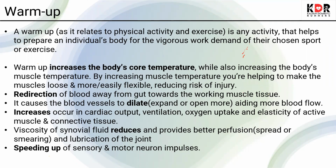Another important thing is that in our joints we have what is called synovial fluid, which keeps the joint lubricated. The viscosity reduces, so it starts spreading better and helps in lubrication of the joint. Okay, and lastly, your overall sensory and motor reactions, the speed at which the impulses are being carried, increases, because you can imagine, compared to walking, when you're running, you want faster responses of your sensory and motor neuron system. So that's what happens. This is what happens during warm-up.